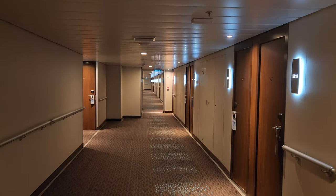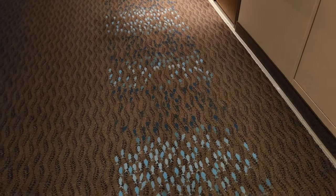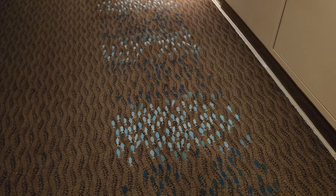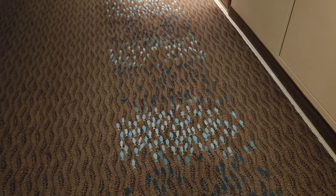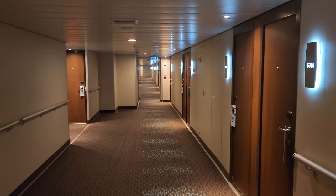The staterooms are ready. We are walking to our stateroom, and one of my favorite tips on Norwegian Cruise Line is the carpet has fish on it, and the fish face forward, so you always know your location on the ship.